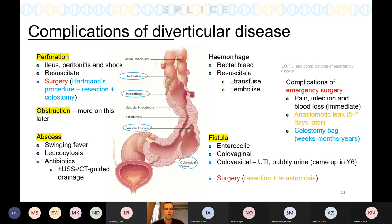Leukocytosis just means high white cell count. And you manage that with antibiotics to treat the infection, and you want to drain the fluid collection, otherwise it won't really resolve. Hemorrhage, I'm not going to talk about too much. You can just lose blood from one of these.